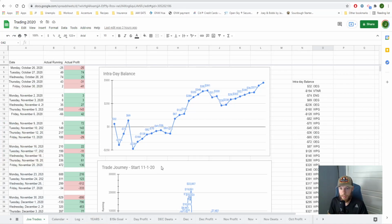First off, let's show the performance here. This chart shows my progression through the day, and a lot of you actually ask about this chart and what software I'm using. This is actually just Google Sheets, so I manually input my progress throughout the day. I like to do this to give myself a bit of a breather. As soon as I make a trade, green or red, I plug it in here and show my running intraday balance on the left hand side.